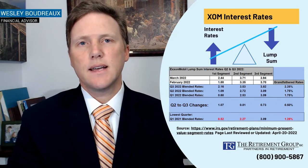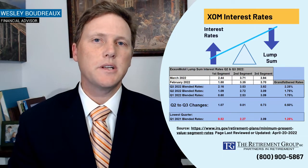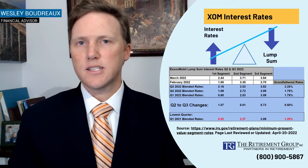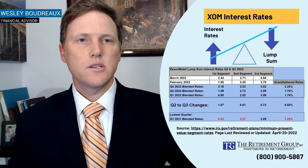So for most of us, that middle segment is going to have the highest impact on us because it is 15 years in retirement. So let's take a closer look at that. What they do for the Pension Protection Act segment rates is they look at the average of the last 2 months of the previous quarter. So let me zoom into this chart here.